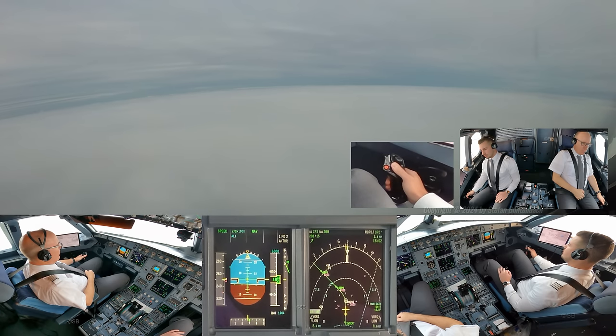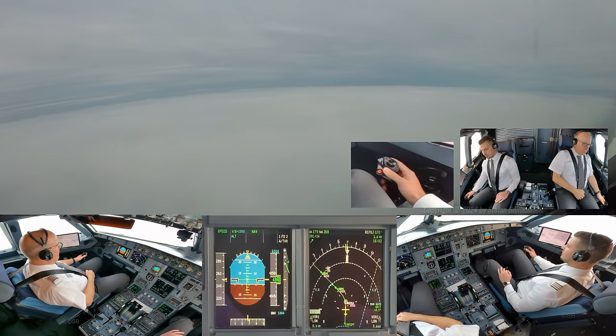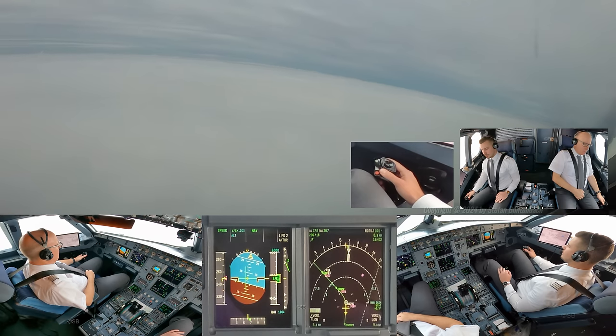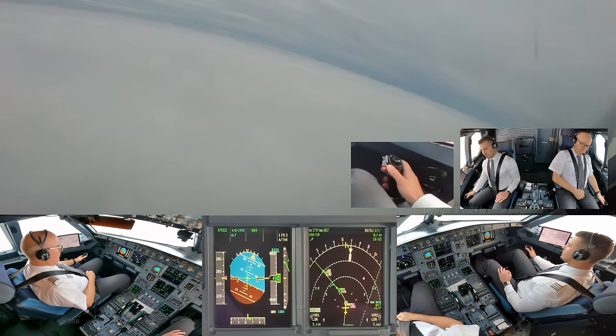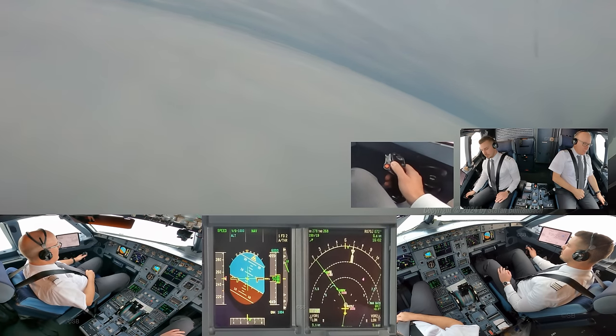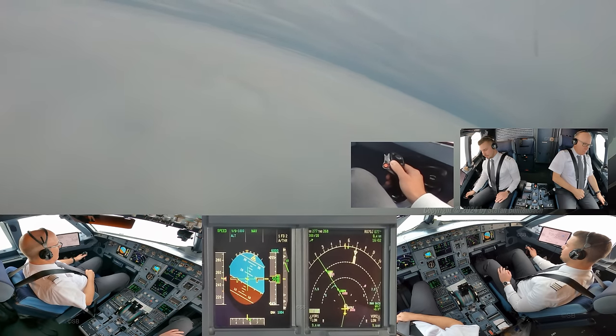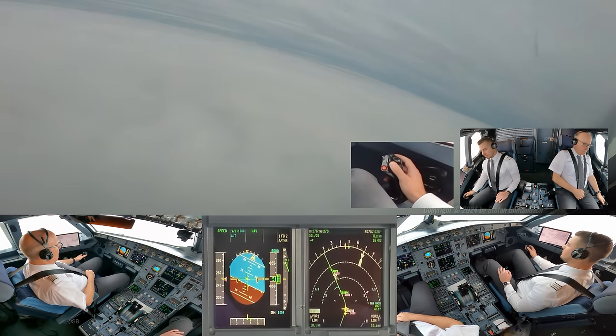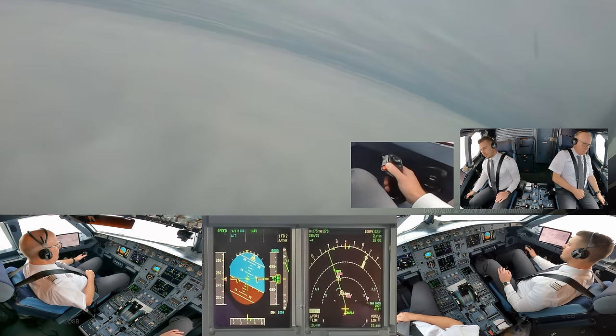We've got 1 November Delta, contact London, 124.930. 124.930, 1 November Delta, thank you. Emirates 4 Papa Yankee, descend flight level 90. 90, MS4. Turkish 2 Uniform Foxtrot, descend flight level 110. Descend 110, Turkish 2 Uniform Foxtrot 30. Emirates 4 Papa Yankee, contact director, 119.730. 119.730, MS4 Papa Yankee, good night. Bye.